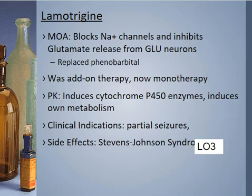So continuing on with the sodium channel blockers, the next drug we're going to talk about is lamotrigine. This has another one of those dual mechanisms where it blocks the sodium channel, but it also specifically inhibits the release of glutamate from glutamatergic neurons. This drug has replaced phenobarbital, which we'll talk about towards the end of this lecture. It used to be an add-on therapy, but now it's actually quite clinically beneficial as a monotherapy.